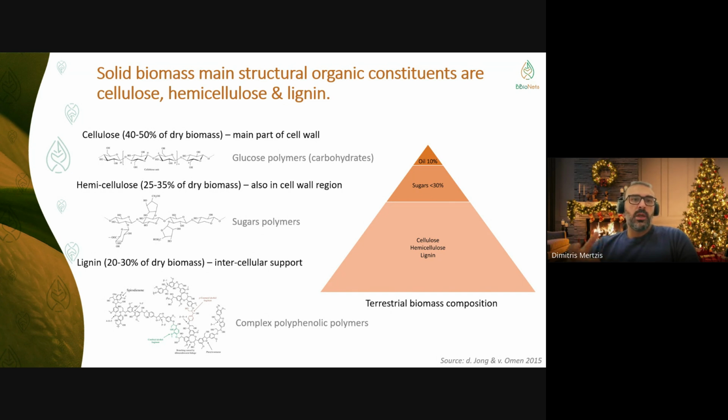Cellulose is the main part of the cell wall. It's a glucose polymer. Hemicellulose is also part of the wall region of the cells in plants, and it also consists of polymers of sugars. And lignin is basically the concrete that keeps the plant cells together. So that's the intercellular support, and it comprises pretty complex polymers. The top two constituents, cellulose and hemicellulose, are very easy to decompose by organisms. However, lignin is much tougher.